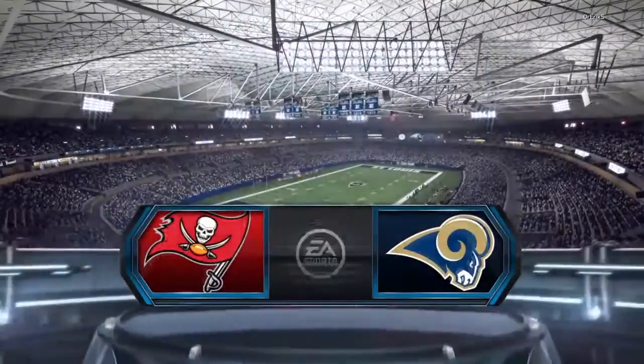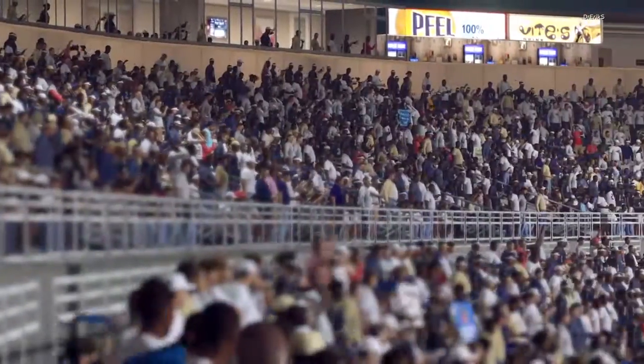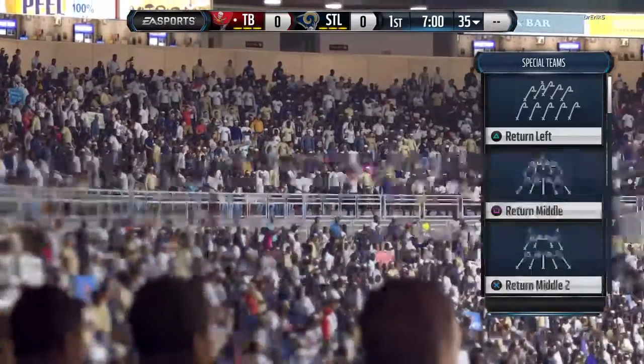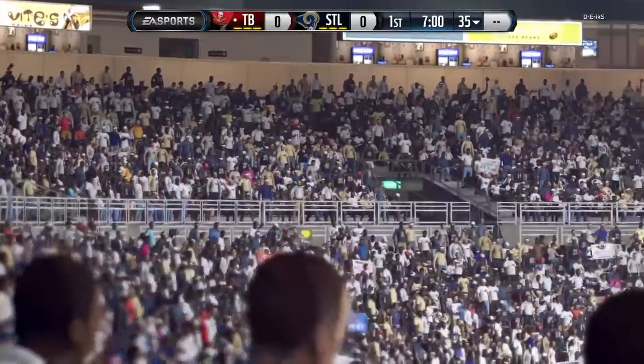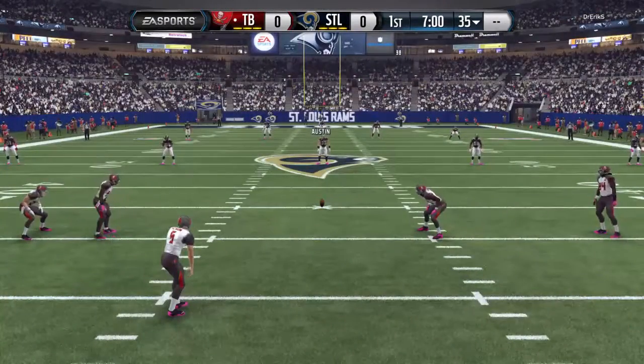Buccaneers, Rams coming up on EA Sports. Week 6 already as we get set for today's matchup. The running back position today manned by a couple of stars of the sport. What are you looking for here? Yeah, it's kind of refreshing to do a game where it's all about the running backs.